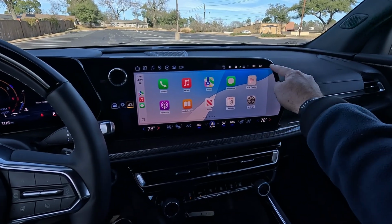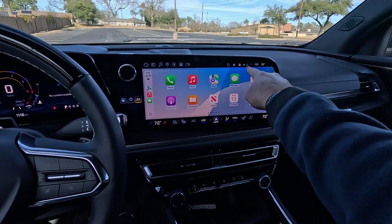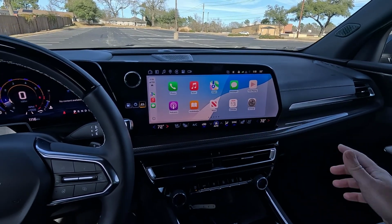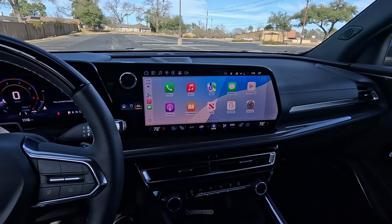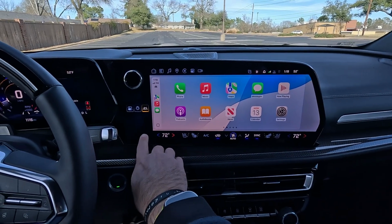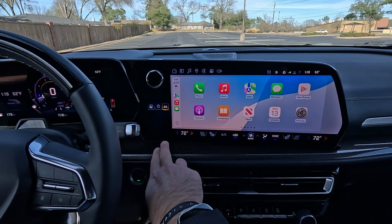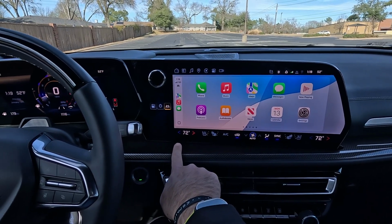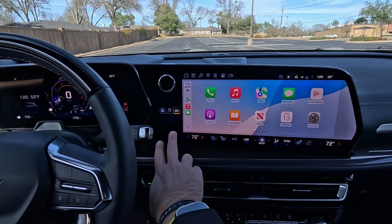You can see it doesn't conform to any rectangular design here, even though my Apple CarPlay section does. So the usable real estate of the screen is less than 17.7. I'm calling a little bit of BS on that because you can see this area over here that doesn't do a whole lot is counted in that 17.7 inches of screen real estate. It doesn't start here and go diagonally. It starts all the way over here with this wasted space.